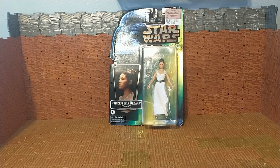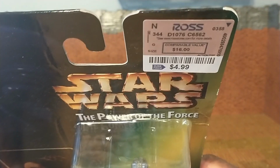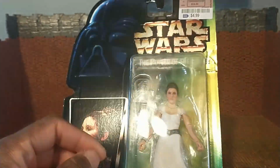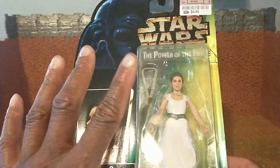Today's review is going to be of the Star Wars The Power of the Force Princess Leia Organa with her Yavin 4 ceremonial outfit. As you can see right off the bat, I got this from Ross for $4.99. I bought this a couple weeks ago. This was the only one they had. I've since seen someone buy a bunch of these online and use them for customs. They put a bunch of Heather Swain heads on there, but that's cool. But this is her. She's in all white.